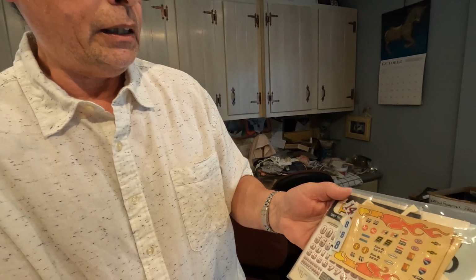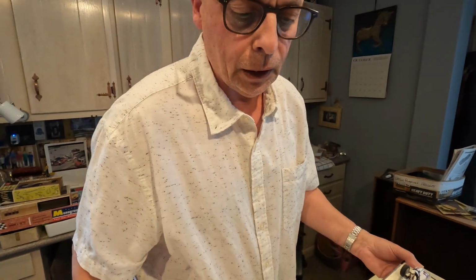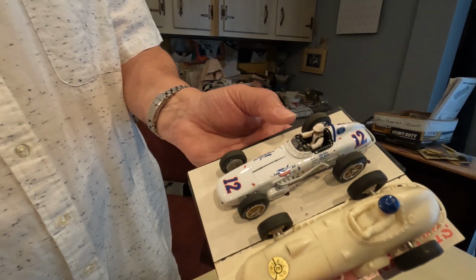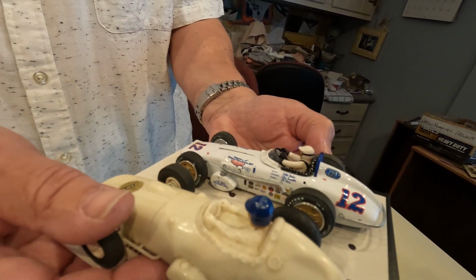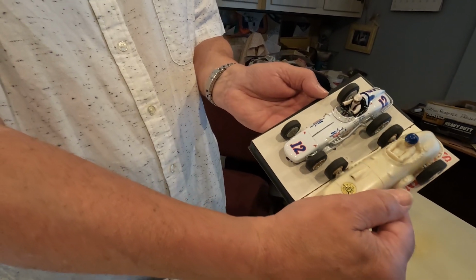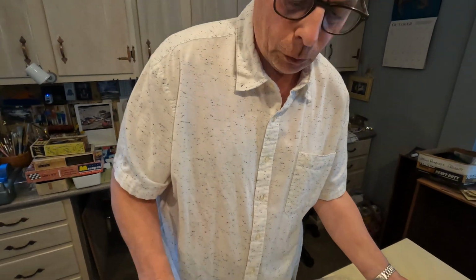I've collected decals over the years to make 10 cars, and in 1/32nd scale. And when I'm done, this is going to be the before and after. You see how much more to scale this is, guys? You can see it's got a scale driver and a scale interior. You can see the original toy had a lot to be accounted for. But that's what I'm working on.